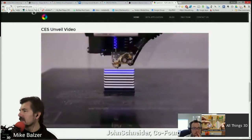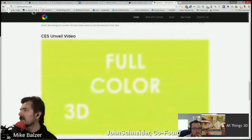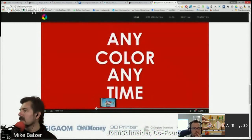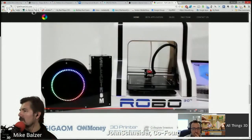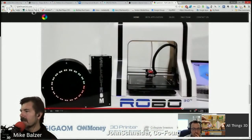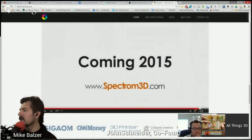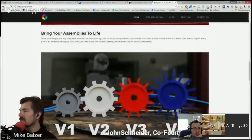But if you notice, it looks like they're using an off-the-shelf, what's the model that they're using? You guys remember? Yeah, let's see if they bring it up here. A Robo 3D, and then I guess their little unit off to the side there. John, are you familiar with this? Have you seen it? I've heard of it, but I haven't looked into it too much.